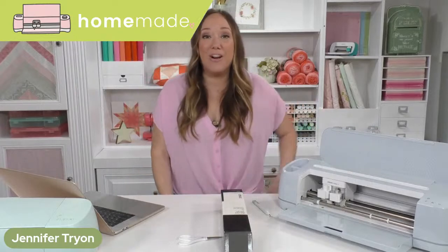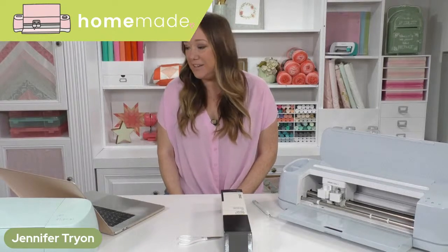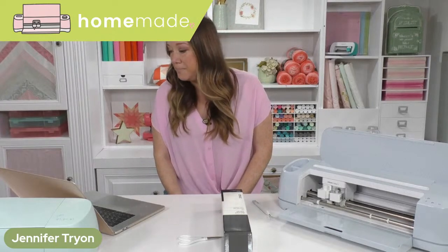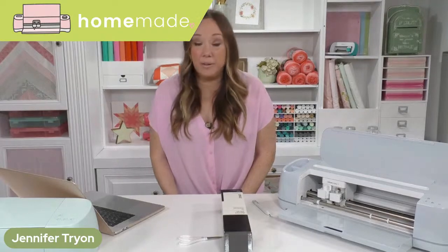How's everybody doing out there? If you have questions about the big box that you could get delivered, please ask. If you have questions about the Cricut Maker 3 and the Explorer 3, please ask.